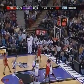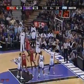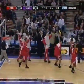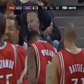McGrady squares up, fires, hits. Here's Tracy McGrady for three. Nice penetrating kick for Rafer, and one extra pass from Shane. 1:14, 1:13 left to play. Tracy McGrady from Modesto. Long-range bomb from T-Mac. And the Rocket bench explodes.